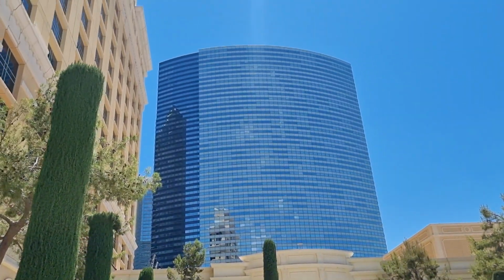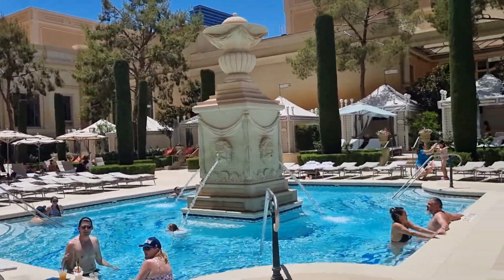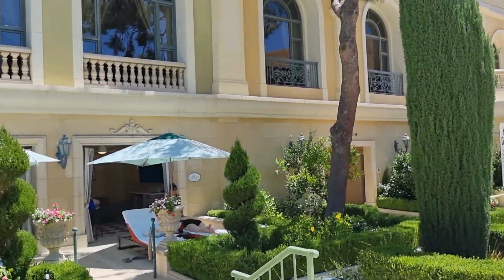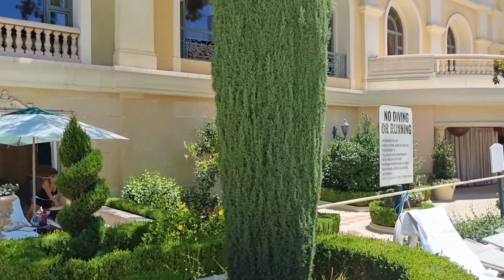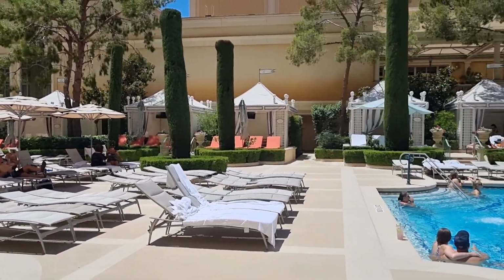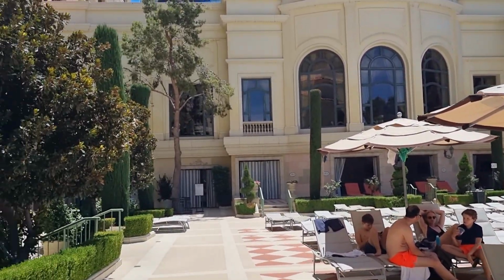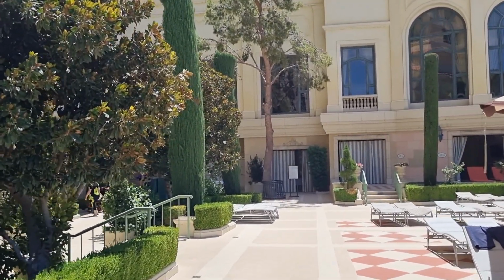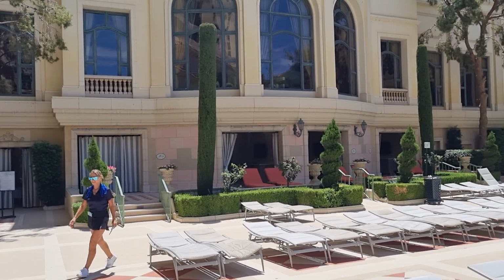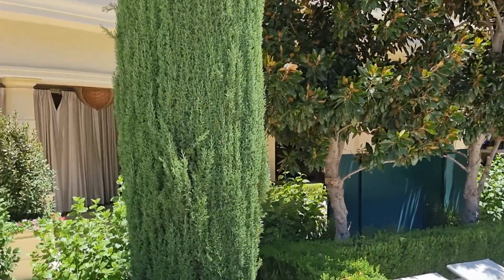Beautiful little seating areas right there. What do I know, right? More cabanas. Really cool. Loads of spare beds, even more cabanas right there in the background, all the way to the back. Excellent setup at Bellagio. Keep going, keep going. Further cabanas at the back here, look, built into the building, real nice. And that brings us to the back of the Bellagio.